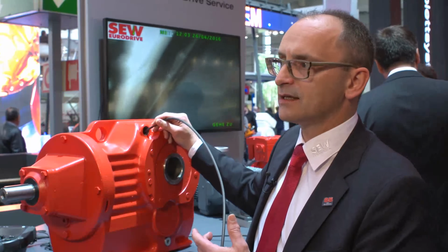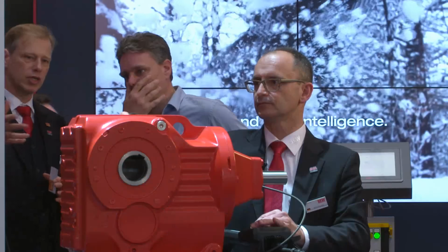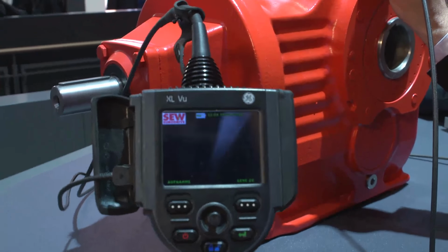This, of course, offers additional assurances to the customer, both with regard to what may be happening inside the gear unit, as well as for identifying any damage, thus allowing him to operate his system with utmost reliability. Another practical advantage is that the endoscopy images can be used to get an expert opinion from SEW and talk to the developer if necessary. We can establish what caused the damage and how we can prevent it.